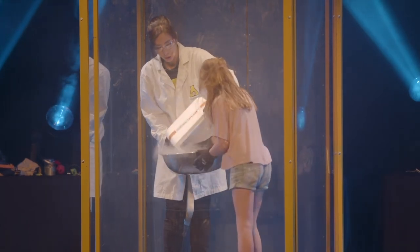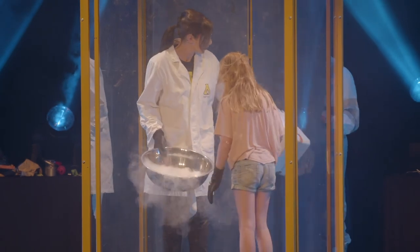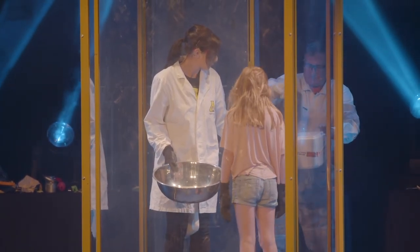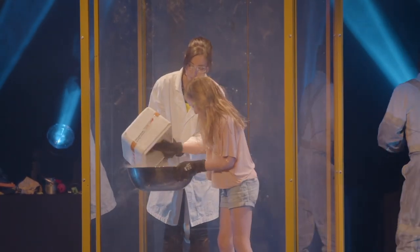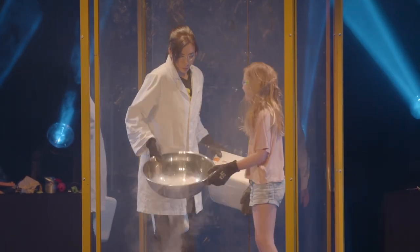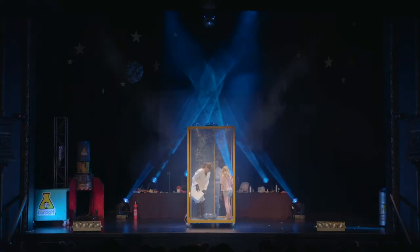Ooh, not on yourself, not in your shoe. Your toes will freeze off. Okay, let's see, we've got some in there. A little bit more. Perfect. Okay. A little bit more in there. Awesome. So is this bowl now filled with dry ice? Can you see? Right. But it's not very exciting on its own. So we're going to head back out of the box.